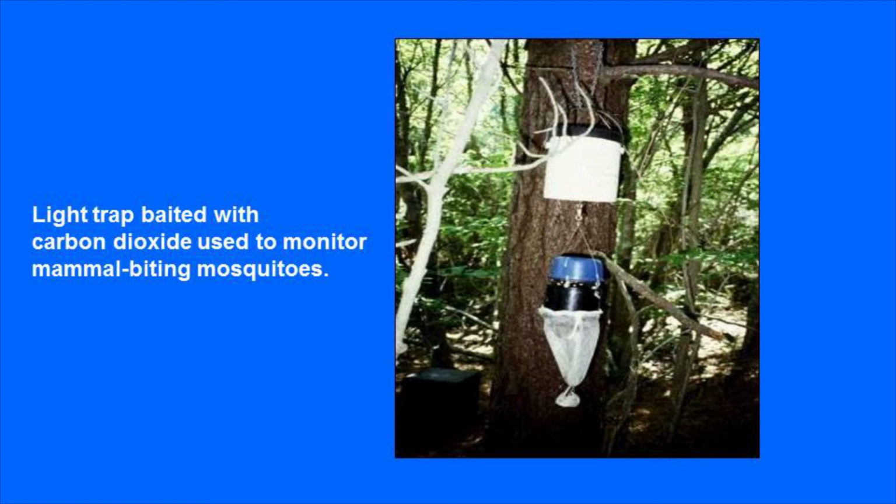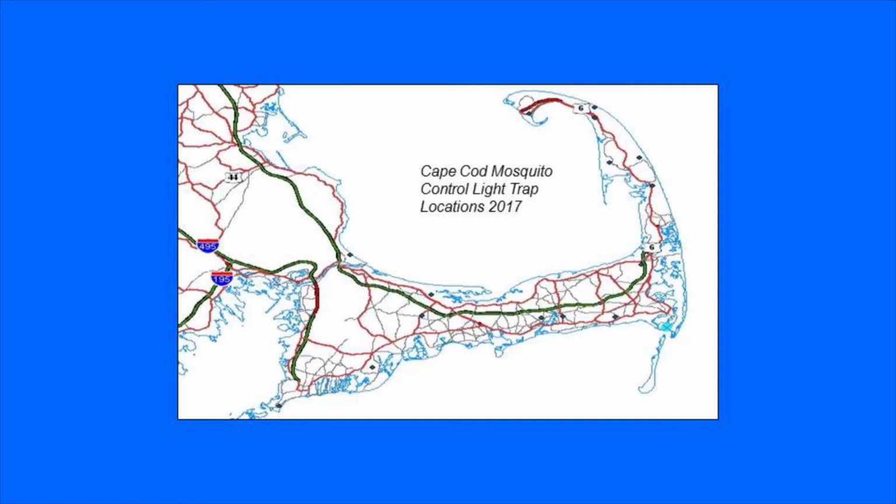So we use that carbon dioxide to bring in the mosquitoes. So mosquitoes will come from further away, smell that carbon dioxide. There's a little light under here and then a fan under that. So the mosquitoes will come in to the carbon dioxide. They'll go towards that little tiny light and the fan will suck them down into the net. I take them back to the lab, put them in the freezer. They go to sleep. And I take a look at what's out there. I count them, I see what species are there. Is our program effective? Is there anything out there that I should be concerned with?